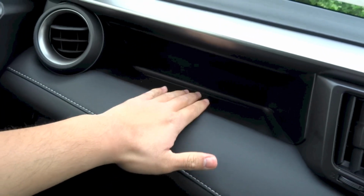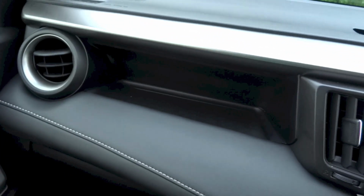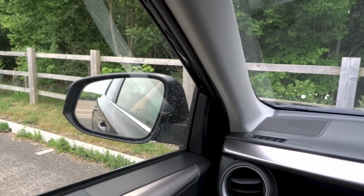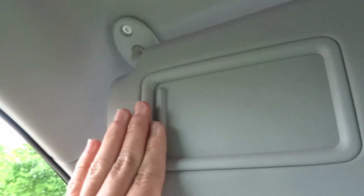Lockable glove box. It is of a nice size. You do have more storage right here. Grip handle for the front passenger. And the front passenger's sun visor does get a vanity mirror with a light as well.